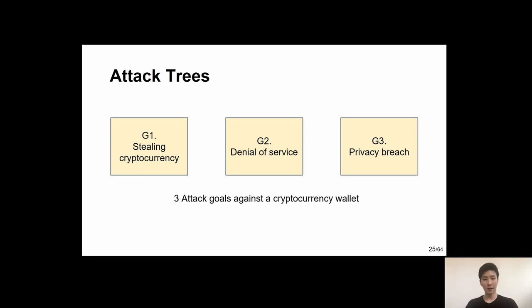We divided the final attack goals into three main categories, which are stealing cryptocurrency, denial of service, and privacy breach. As for stealing cryptocurrency, an attacker could obtain a private key so that he takes full control of the user's asset, or simply deceive a user to send their cryptocurrency to the attacker's account address. As for denial of service, an attacker could delete the private keys stored in the user's device or prevent the wallet from accessing the blockchain network. And as for privacy breach, an attacker could obtain a user's personal identity information or the user's account address.